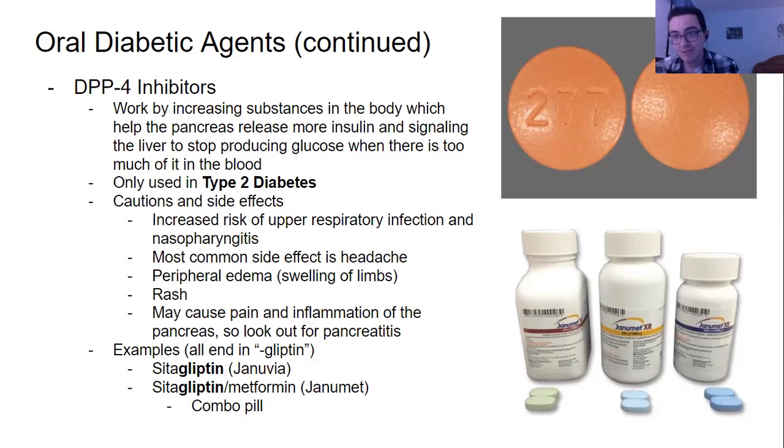Obviously, it can't act on patients with type 1 diabetes because they don't have any cells in the pancreas to make the insulin anymore. So you can't tell cells that aren't there to go to work and start making insulin. So DPP4 inhibitors are only used in patients with type 2 diabetes. Now we have a few cautions.